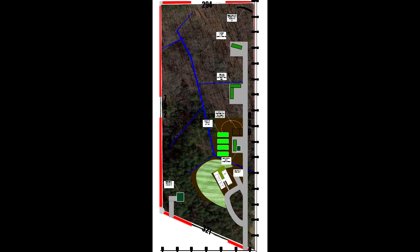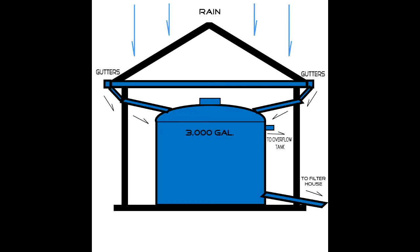That is going to be where our rain catch and filter house will be located. So, with that being said, we might as well start there, yeah? All right, so here's what that is going to look like. It's going to be a hip roof with a 3,000 gallon tank that's suitable for holding potable water. It'll be a hip roof with 4 sides being equipped with gutters.